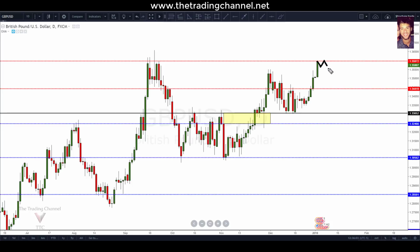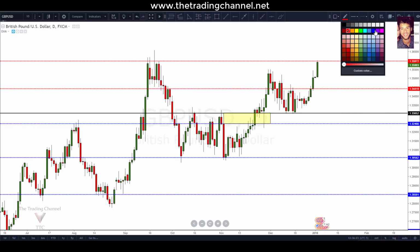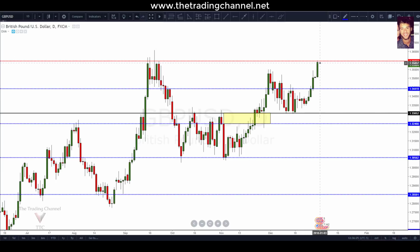So as for the immediate future, just like on the Eurodollar, we're going to be paying attention to this level around 1.3597 as a possible level of resistance. Something we also have to do, just like on the Eurodollar pair, is turn this 1.3441 level into support. So we're going to change that into blue because the market did break above it, meaning that if the market pulls back, that level will now be possibly acting as support. And below that for support, we have the 1.33 all the way down to 1.32, this zone of consolidation we've been paying attention to over the past few weeks.